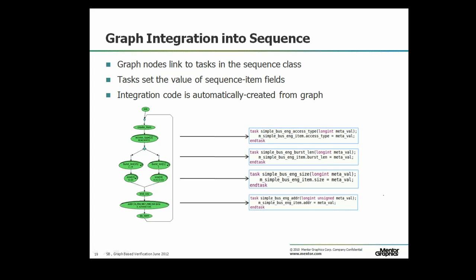Then the graph has to be integrated into the sequence. And I mentioned at the beginning that all the nodes and variables are linked to tasks or functions. And in the case of UVM, this is actually very trivial. So the tasks that you see to the right that are mapped to all my variables simply assign a value that is assigned under the graph control during simulation. So this trivial code can actually be generated automatically. There's no need to handwrite it.